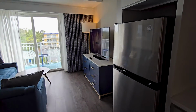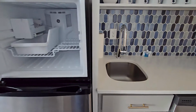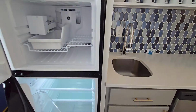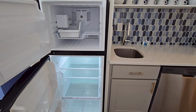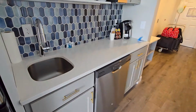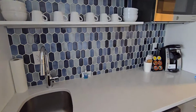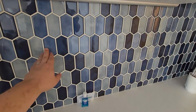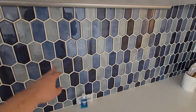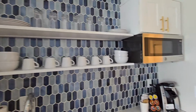It's like a kitchenette in this room, but you do have a good size freezer and fridge in here, and ice maker. So if you're up here for a while, you definitely can make yourself at home here. Bless you. And then you have the full kitchen in here. I love that towel work back there. Has all those kind of beach colors, the kind of emerald green, the blues and everything. It's nice. Coffee cups and plates and everything.